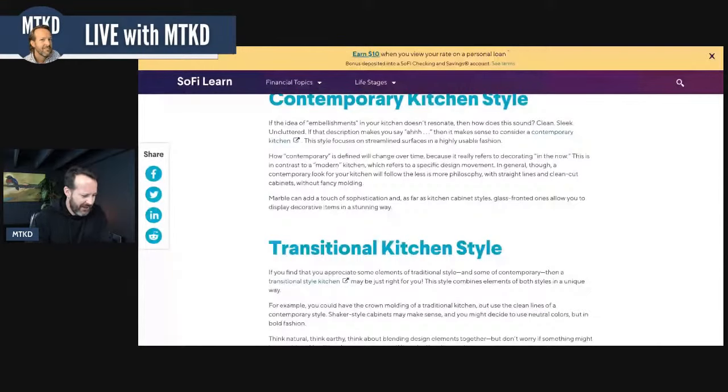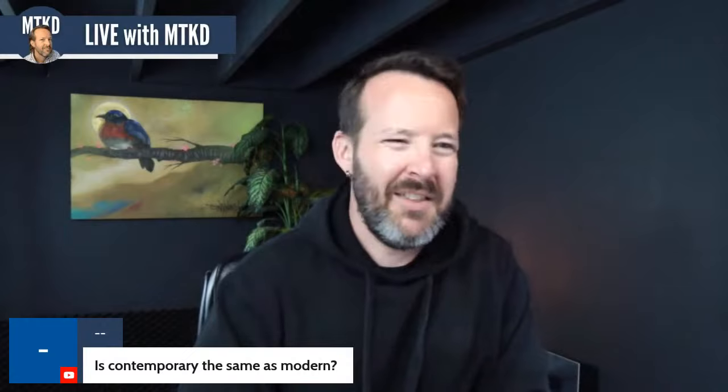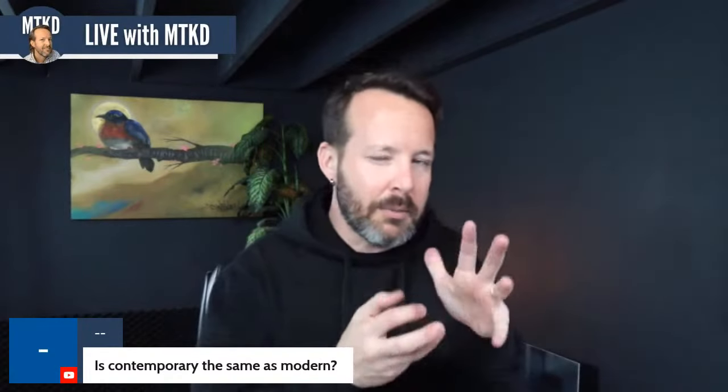So I would say, yeah, I could go with that. Marble can add a touch of sophistication. I added marble in the last quiz. As far as kitchen cabinet styles, glass front ones will allow you to display decorative items in a stunning way. Not super into glass front cabinets, but not too bad. All right, so there you go. So they're a little bit different. These things all kind of blend a little bit to me.